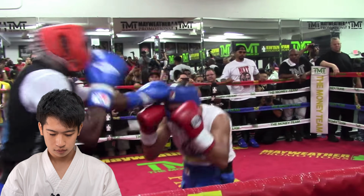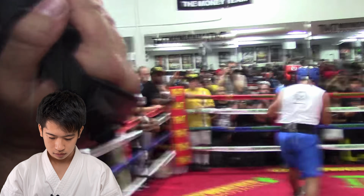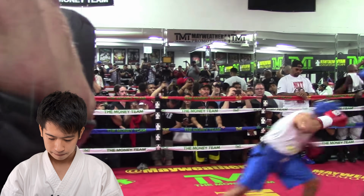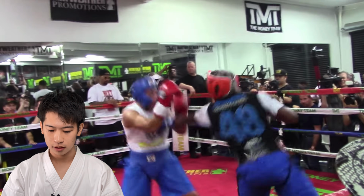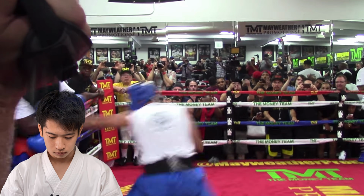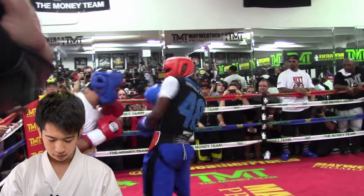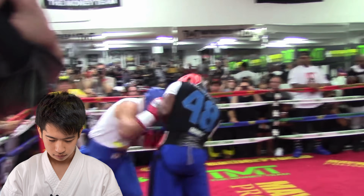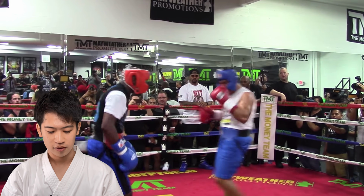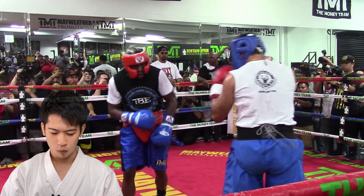Starting off, using the lead hand to keep distance. He never forgets to pressure back. Yeah, that block technique is just amazing. I'm pretty sure he's gonna be very good at something related to Aikido. Whoa!